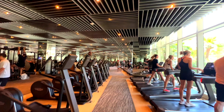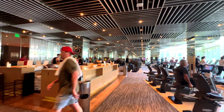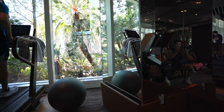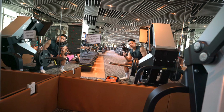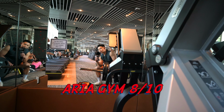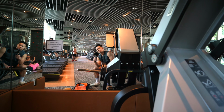ARIA gym. Very high tech, a lot of new material, but it's not too spacious. There's a lot of guests here, so it was hard to find some weights in the weight room, but it's definitely a pretty great hotel gym. Decent size. You have some weights here, a rack, squat machines, a lot of cardio machines. So if you guys are cardio bunnies, this is the gym for you. But you do get some nice views of the pool outside, a lot of natural lighting. So it's a pretty decent gym.